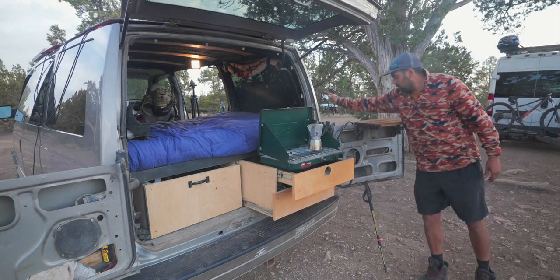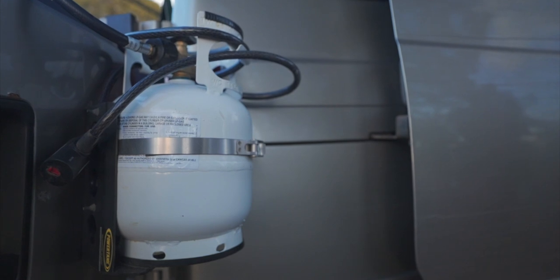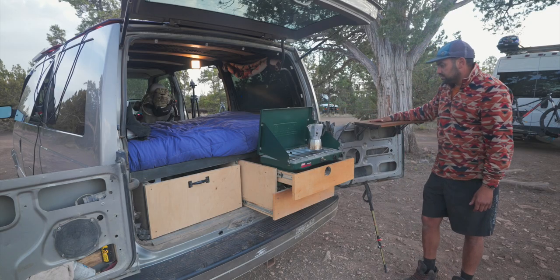I also have a propane tank over here. I got rid of the green cans. Those things, you'll go through them so fast, you don't even know where to throw them out. So switch to the big tank. It's awesome, it looks cool on your rig.